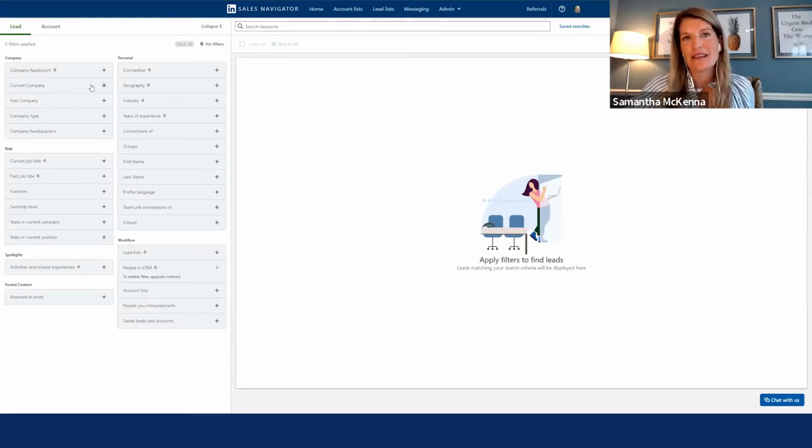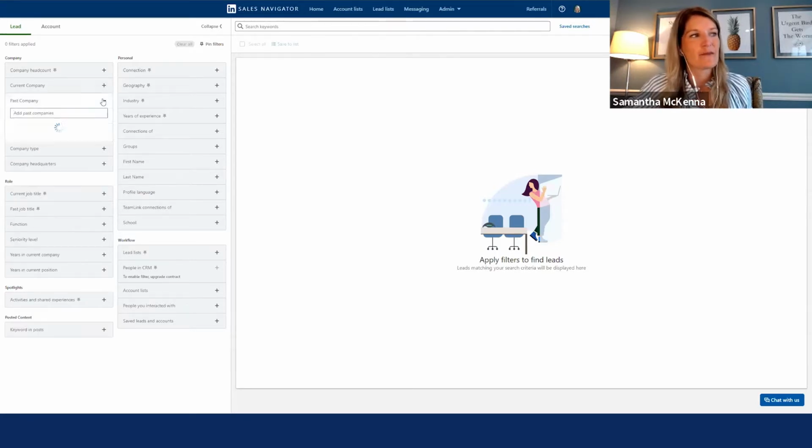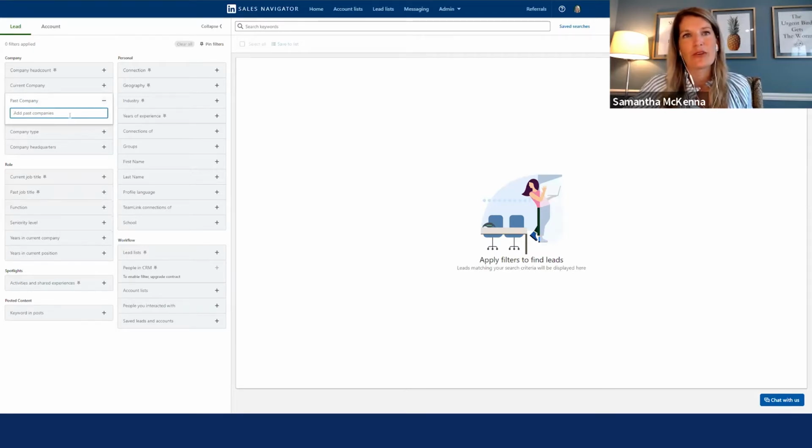So the other thing that I like to do is to see past company where I've worked. So past company, again, I would put in LinkedIn, I would put in On24, I put in other companies that I've worked for, and then I would put the same thing. Current company, tell me who used to work at the places that employed me and then now currently work at a company that I'm trying to get in front of. Same search criteria, geography, titles, etc.